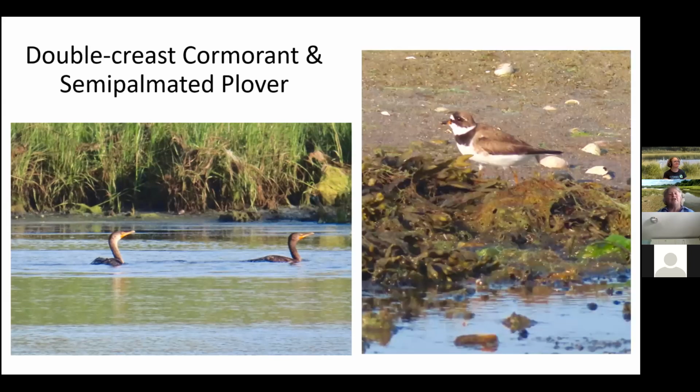Another great bird that's just showing up this summer, it's been around for, I guess, about 10 days now, is the semi-palmated plover. This is by far the most common plover that you'll see on Andy's Way. It's very distinctive with its black neck band right there. Not to be confused with the piping plover, which we only see very rarely. Usually during migration, we might be lucky enough to see a piping plover, but they're much more white, and they have a double band.